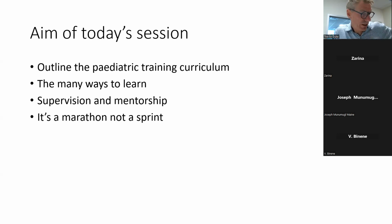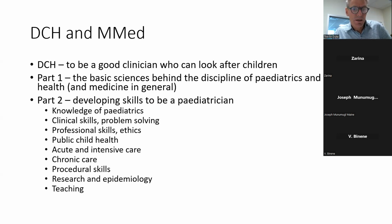And then finally, I just want to say something about the duration of pediatric training, and how it's not a sprint, it's a marathon, and you have to really pace yourself along the way. But let's talk about the pediatric training curriculum. And first of all, I want to start off by what it's trying to teach you.